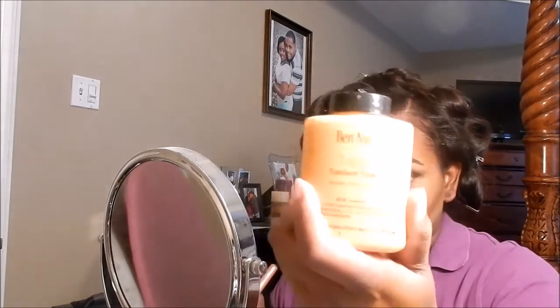And I put it in a different container. That's why it's in a small thing like that. I bought this big thing.